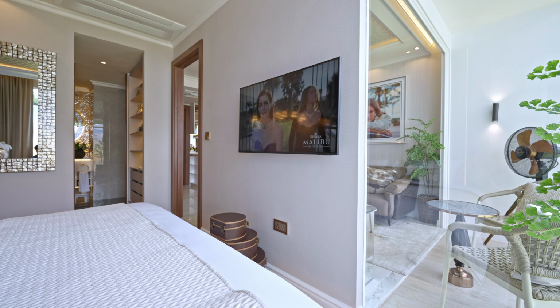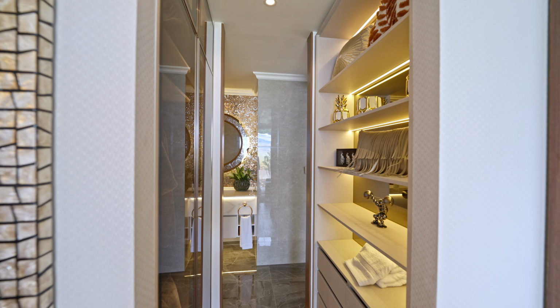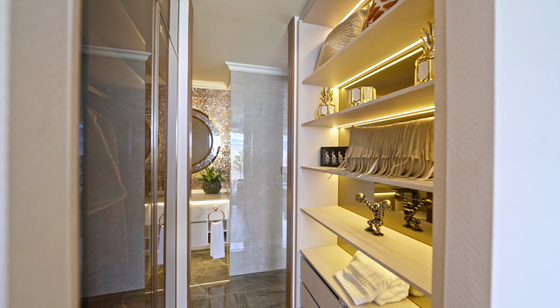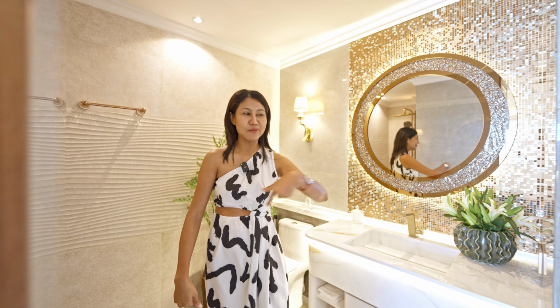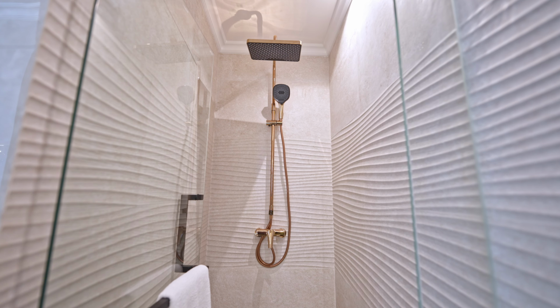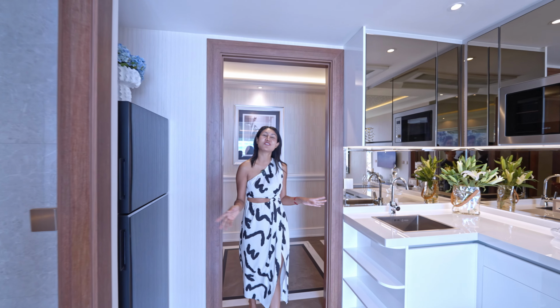If your unit is sea view, you will get the beautiful view over there. And this is the walkway to the bathroom. You have a wardrobe here, glass door, and this one is a built-in shelf for your bags, and this is the door to the bathroom. You have the door entrance from the bedroom and from the living room. You have toilet, sink, the beautiful wall. This is the shower room, rose gold color, and also matches with the shower. This is all about one bedroom, 35 square meter.